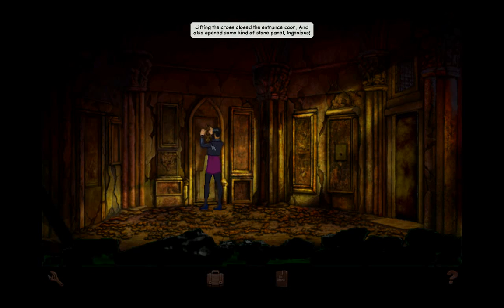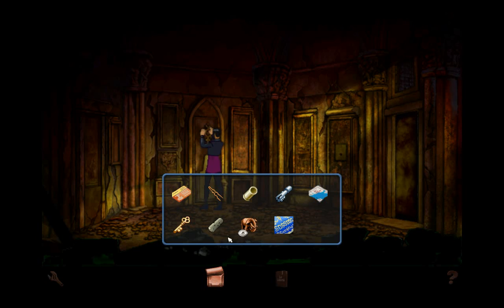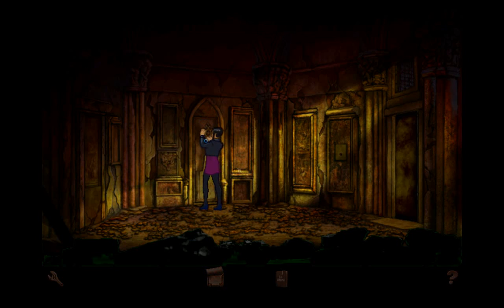Lifting the cross closed the entrance door and also opened some kind of stone panel. Ingenious. The brass case was smooth and perfectly round. The stone cross was propped up. Now I was getting somewhere.